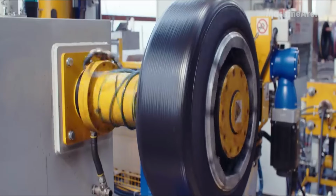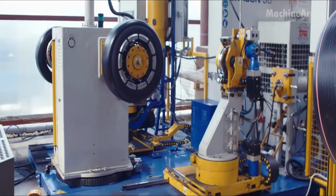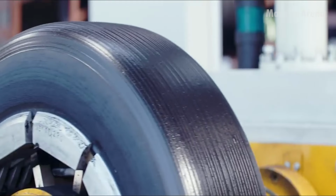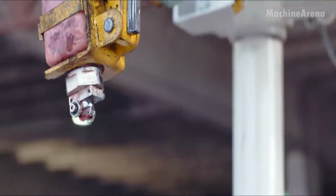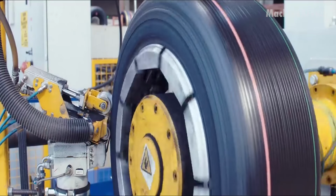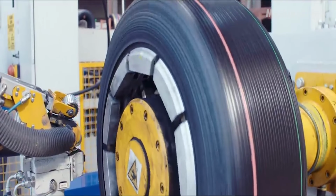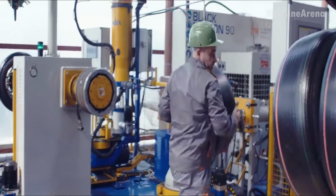Now, instead of discarding this material, the factory turns it into raw input for new tire production. The crumb rubber is blended with virgin rubber, carbon black, sulfur, and various chemical agents in enormous Banbury mixers, giant steel vats that churn the ingredients into a consistent, moldable compound. This stage is all about chemistry, balancing elasticity, strength, and durability.